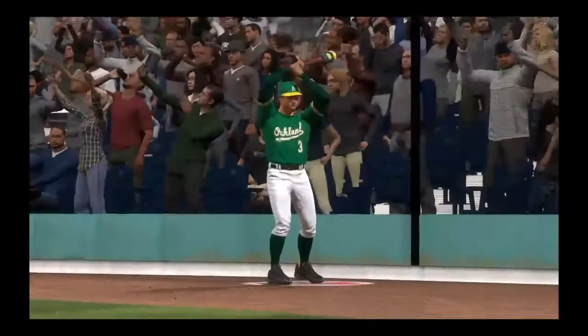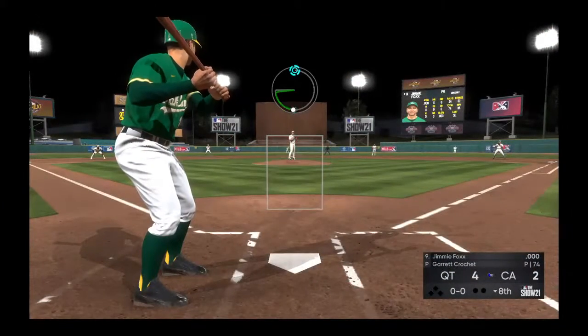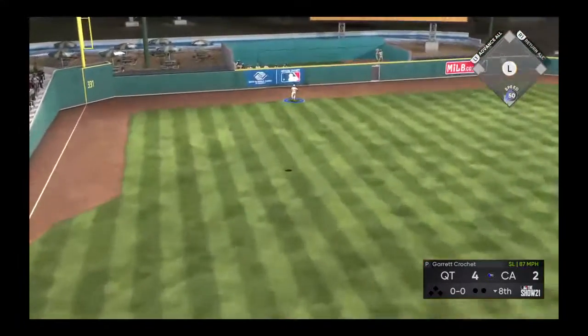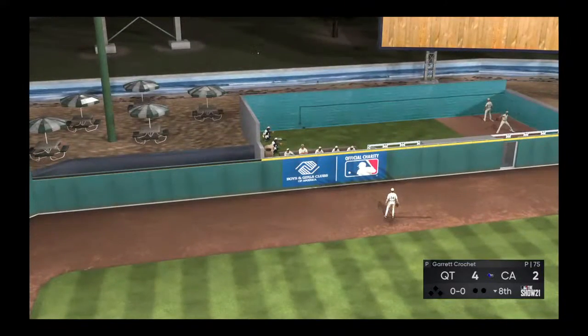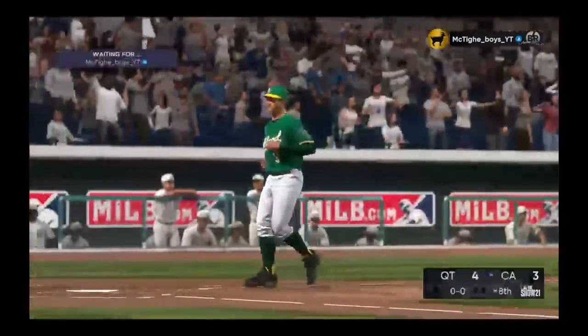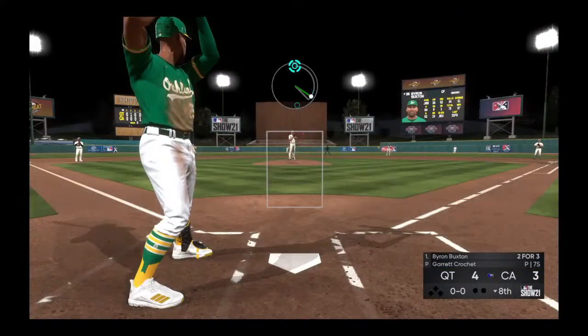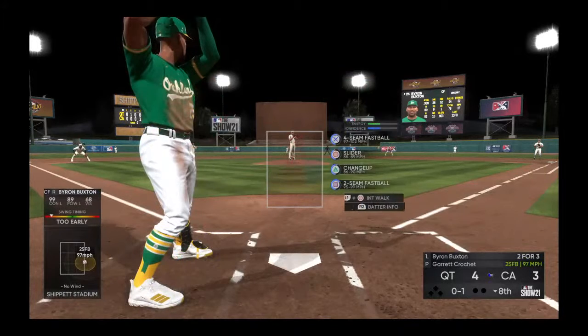Jimmy Fox will try and get his club back into it here as he'll pinch hit to lead off the home half of the 8th. Now a ball hit in the air to straightaway left. This is carrying well. Out of here. So now to the plate, Byron Buxton. As he swings and misses at a first pitch fastball, 0-1.